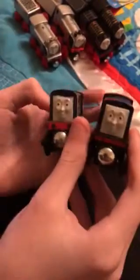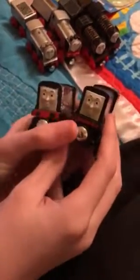Now, Diesel 10 doesn't care, usually, not Diesel 10, Diesel. He usually doesn't care that much, but he has shown a little bit of love. And here's the old Diesel now. He did have all the details this one had, but they were scratched, so I had to repaint this.